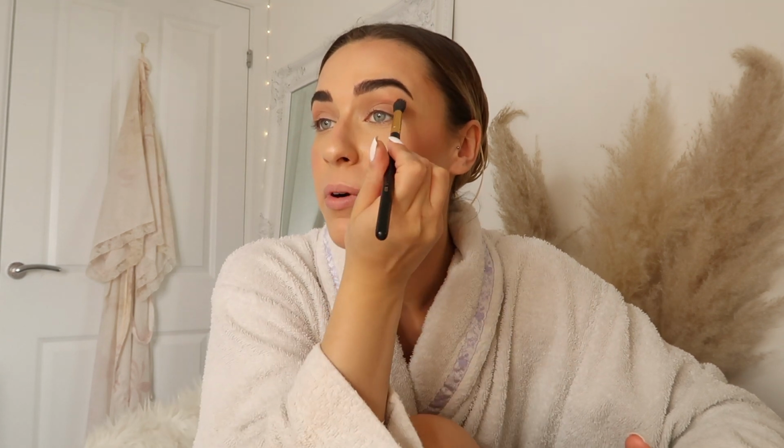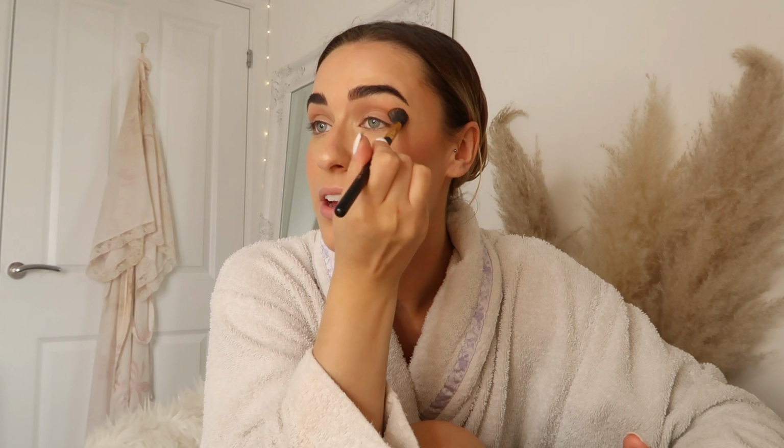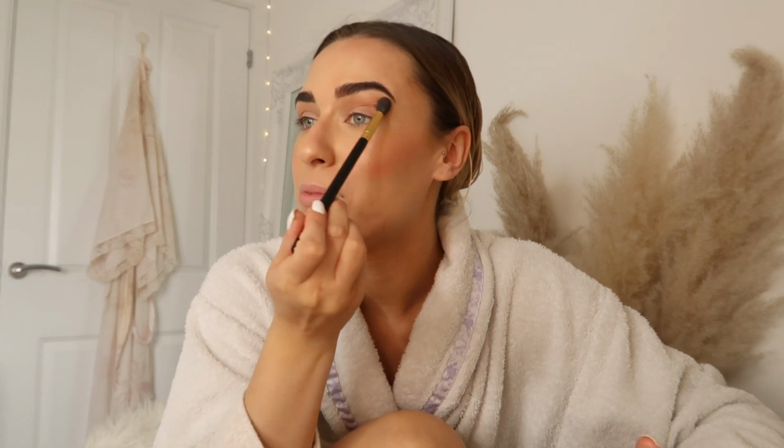I don't know about anyone else, but I'm just so not imaginative with my makeup. I just use the same products. If I like certain products, I just use the same products all the time and the same makeup look, just because if it suits me, then I'm not going to change it.